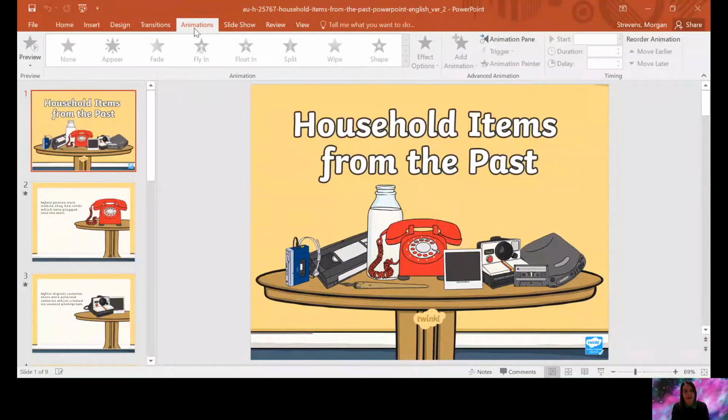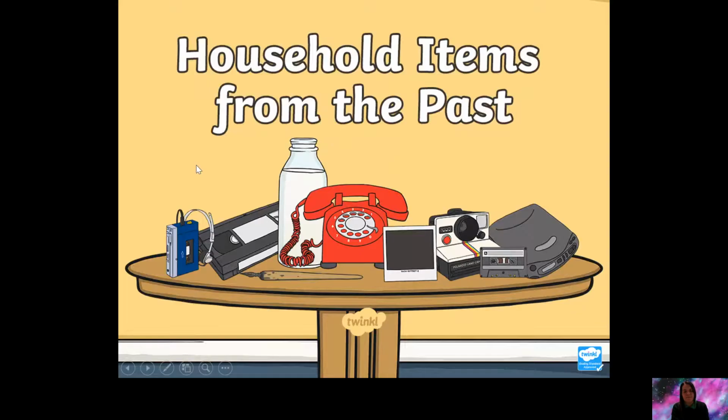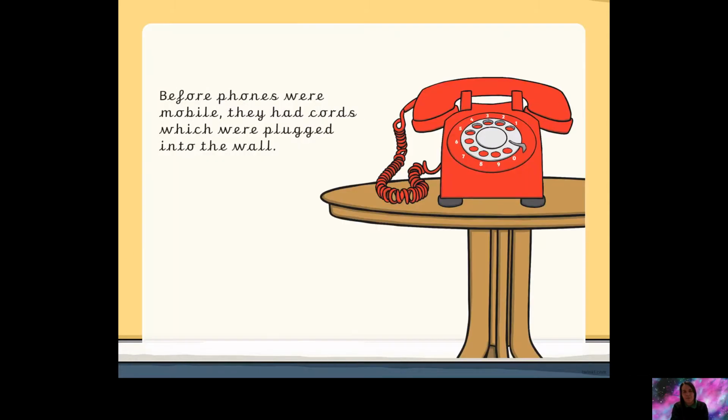So Michelle is going to share her screen and we're going to think about today, not toys, but house objects from the past. So we're just thinking about the past today. Household items from the past. Do you spot anything that maybe you recognise? We certainly have the phone, don't we, in our role play area at school.